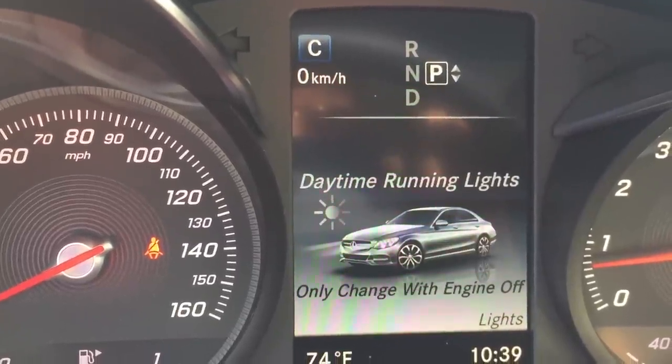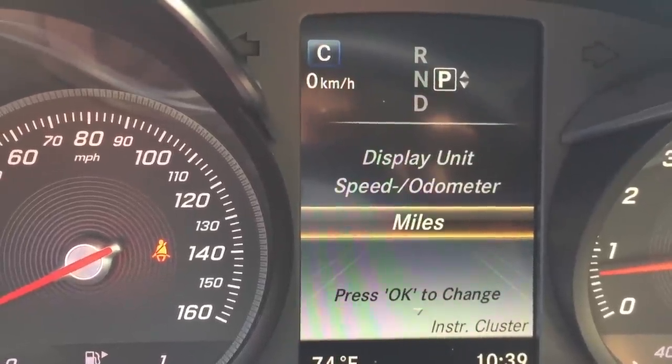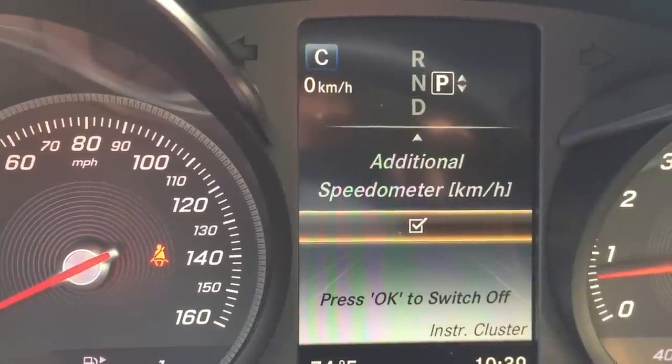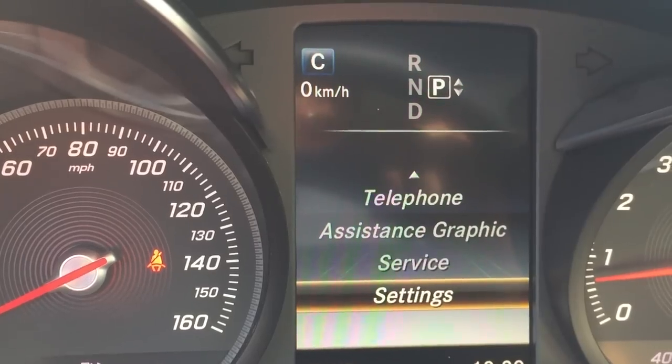Your lights, you can turn on or off your daytime running lights, your instrument cluster, you know, you could change that. And factory settings. And that's about it for here.